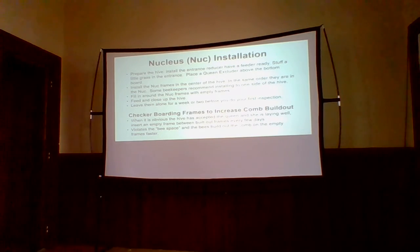Why? That violates bee space. They've got extra space in here. They look in there and go, I had comb out there. Where did it go? Well, they get busy and they will build that comb out on that frame faster. And it just helps you out. It's called checkerboarding. When it's obvious the hive has been accepted, you put an empty frame in there. Next time you go out, you can move another frame over and put another empty frame in there.